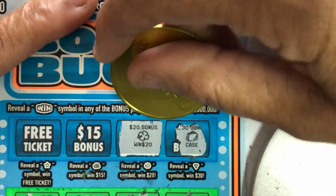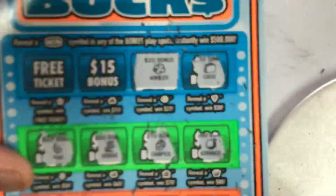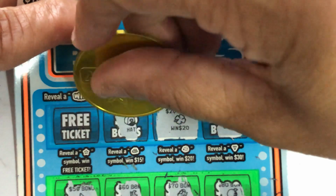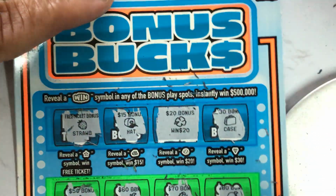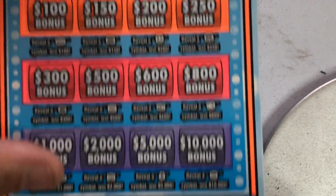Hey, clover, got 20 bucks. Look at that. Oh, good. No reason to scratch those two, but we will. Okay, we got some more symbols to add to our tickets. All right, one more of these, and then we go on to the $30 ticket. Okay, this is ticket number 7.